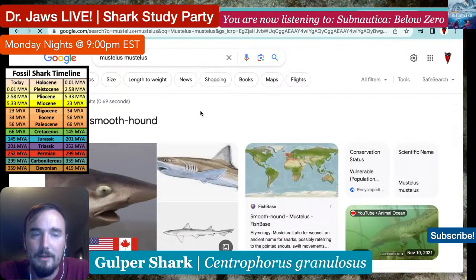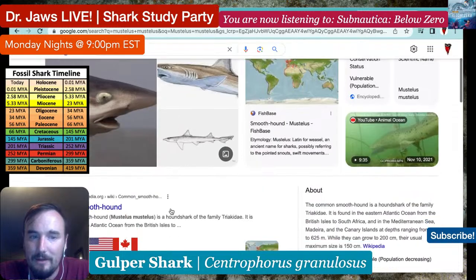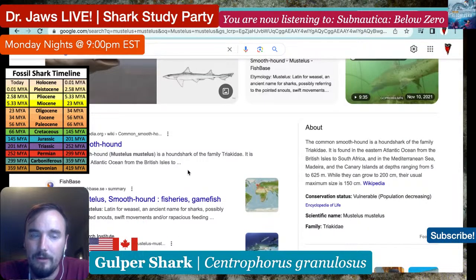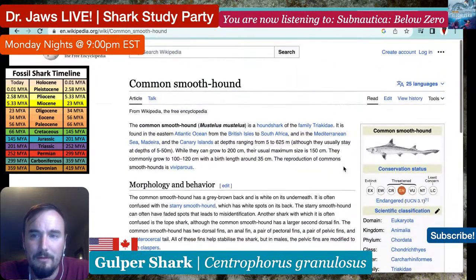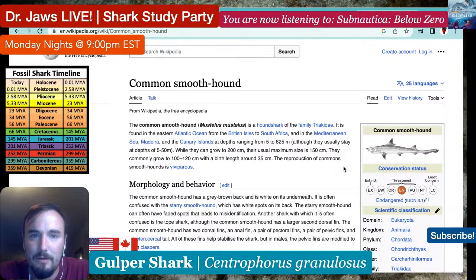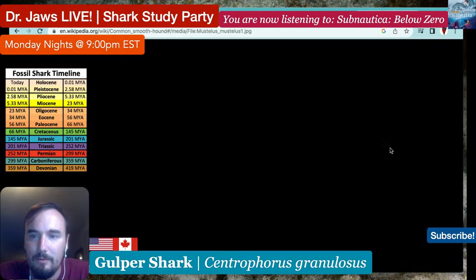I'm trying to think if there's a better way to do this in terms of... Fishpaste doesn't have really big flashy photos, so maybe Wikipedia? But Wikipedia sometimes doesn't have images either. Well, but you know what? I think maybe Wikipedia, so... Okay, I guess we'll keep it at Wikipedia.